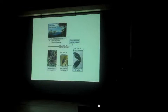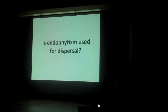And then from there, clearly, they move back, the leaves are shed, and what I think is happening is that when leaves are shed, they're forming dispersal units, and they can colonize wood from a leaf. So let's talk about endophytism being used for dispersal for a moment.